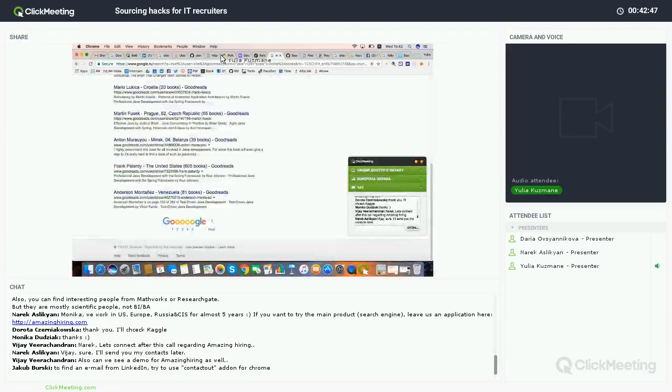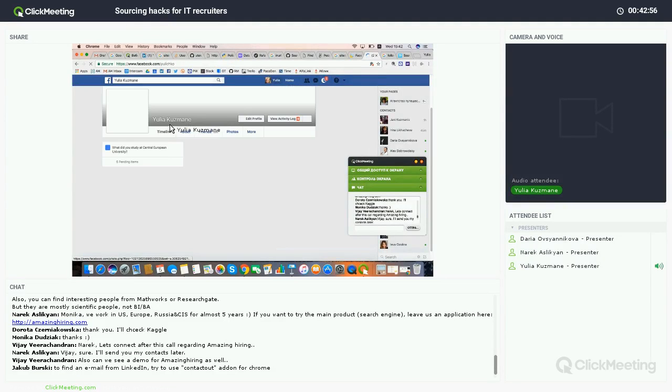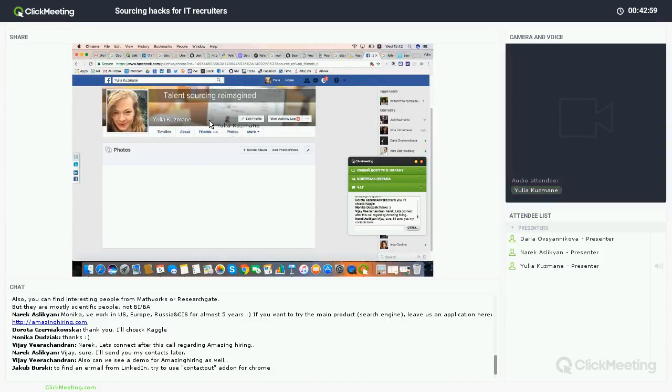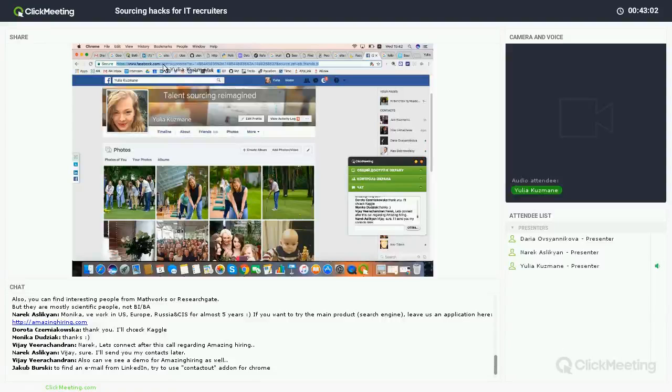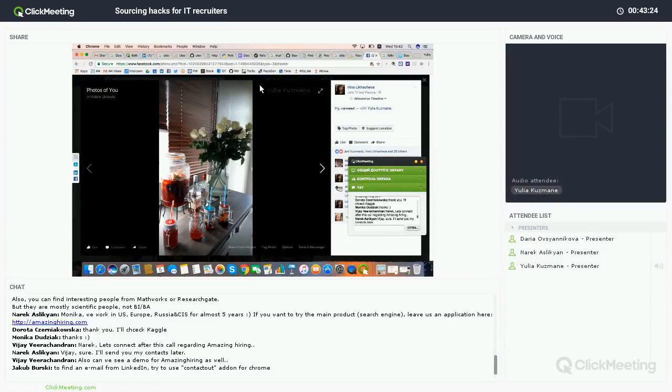But basically how it works, we just need someone's Facebook profile. Let's find mine. If you see the URL here, I don't have an ID, but I have a specific name. To start the search, we need to find the ID of the person on Facebook. For that, we need to go to the photos section and open a photo. And this would be my ID.